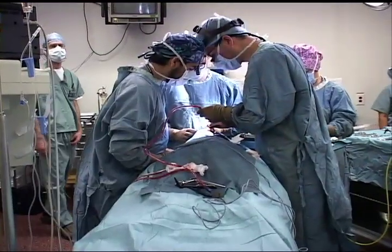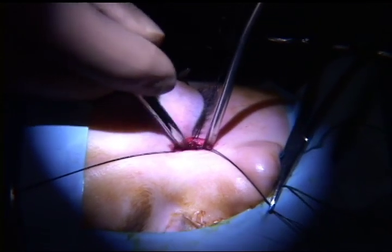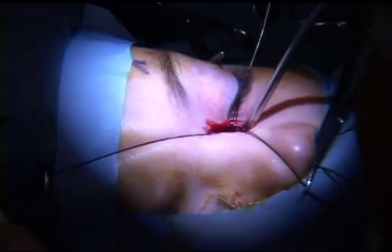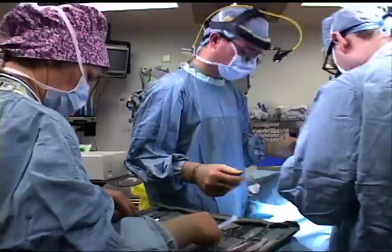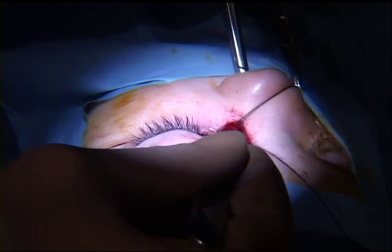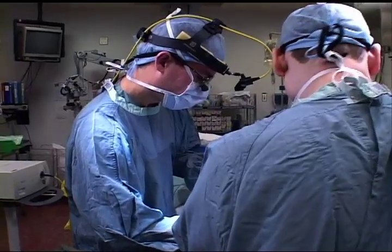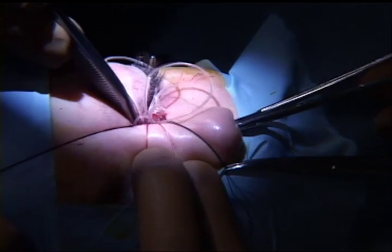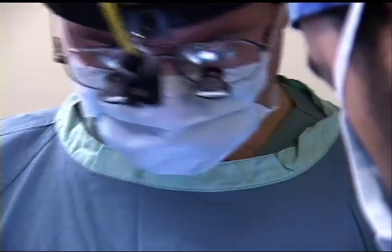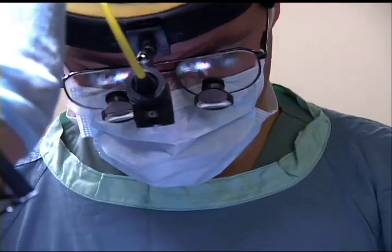It's been 2 hours since 3-year-old Maria's tear duct repair got underway. Maria's doctor has successfully created the tiny hole in the bone in her nose and opened her damaged tear duct sac to create a new drain for her tears. Now we're about to make our cut into the lining of the nose. Now we're going to pass the silicone tubes into the nose. So now the tear duct is effectively reconstructed, and we're going to start to close the wound.